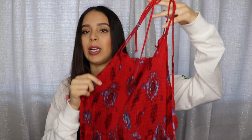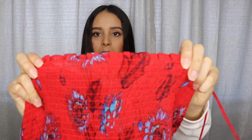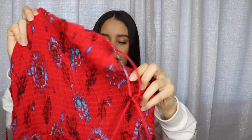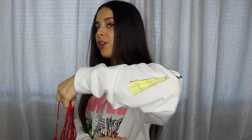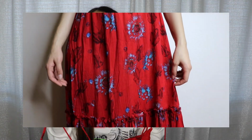The next thing I got was this Free People dress. It's very scrunchy from right here, and it is a little bit see-through, but I had to see what I could do with that. It's from their Intimately Free People line, and I did get it in a size large. It does fit a little bit big on me right here. You guys will see. With a white bralette or something cute, you wouldn't even see the difference.